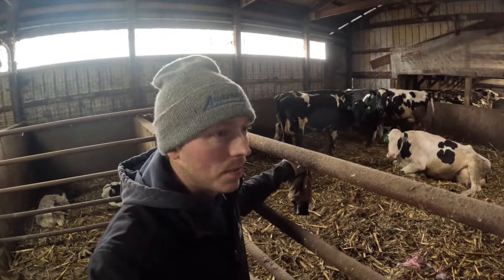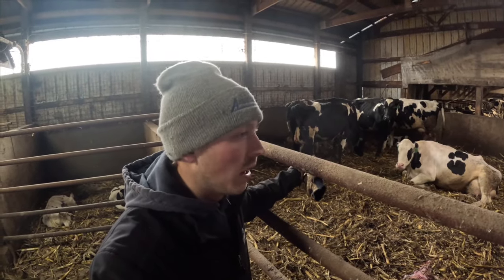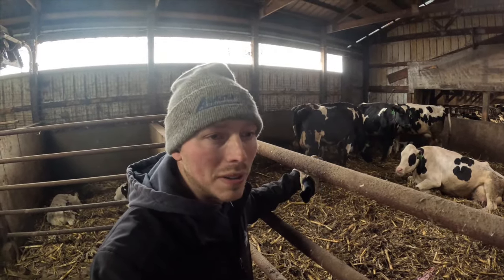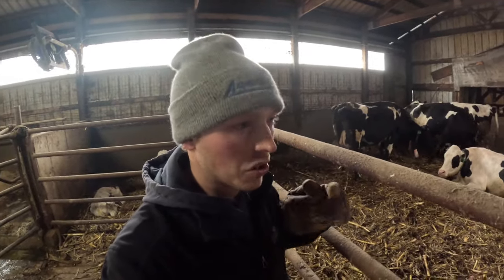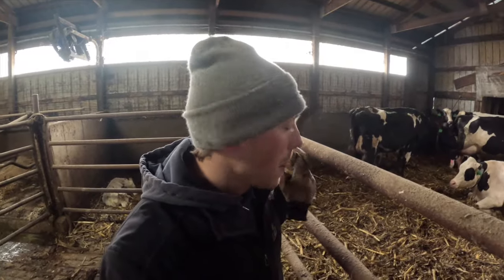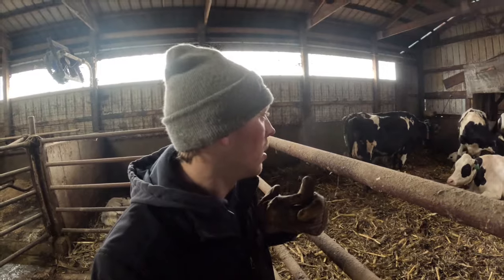Got those new calves, dipped their navels, gave them a, it's called a Tri-Start tube. It's a paste that helps, it's like a vaccine, helps with E. coli, Pasteurella, different stuff. Got them fed. They're both heifer calves, so that's cool.